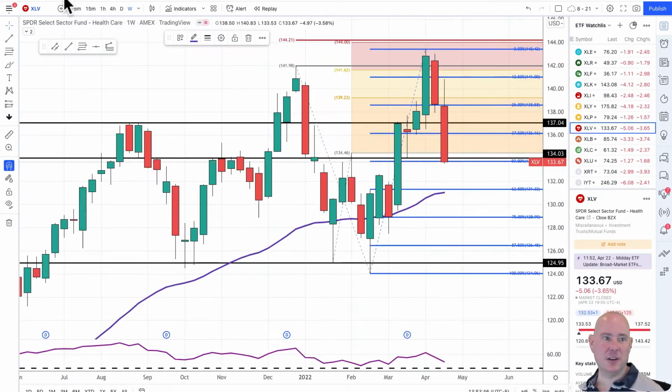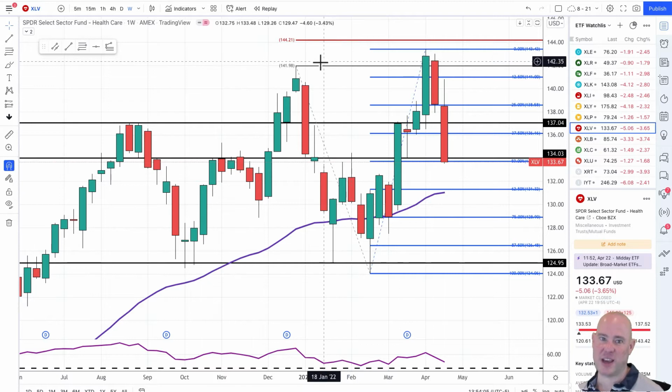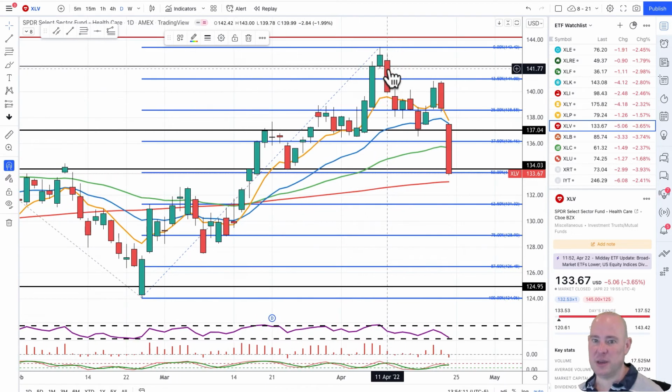XLV, breaking down here. This is your healthcare. Again, these two weeks of just brutal, still in buy mode, but back to the 50% harmonic from this most recent run-up. And remember, you had this double with the first and second targets being the most likely. That's why we don't necessarily use the third target if it's outside of the candle bodies and reversing strongly back down. I'm getting really picky on healthcare. By the way, this was not a double.